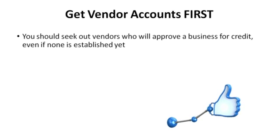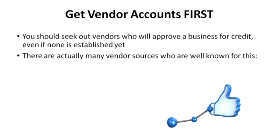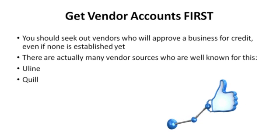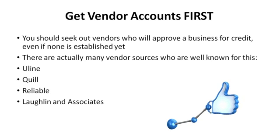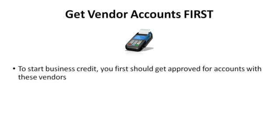You should seek out vendors who will approve a business for credit, even if none is established yet. There are actually many vendor sources who are well known for this. Uline, Quill, Reliable, Laughlin and Associates, just to name a few. To start business credit, you first should get approved for accounts with these vendors.